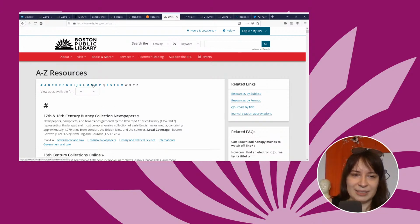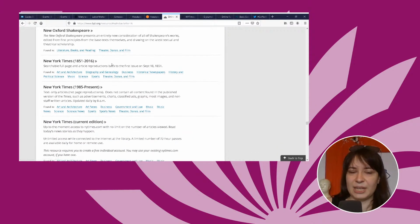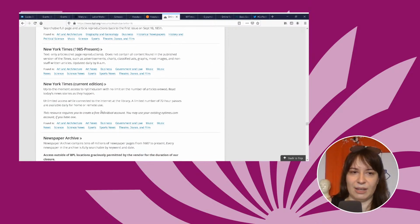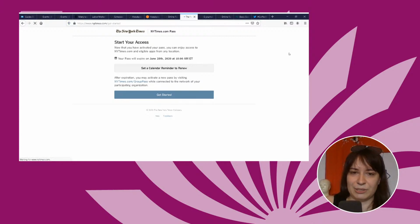And for example, I'm going to go to the New York Times, New York Times Current Edition. We have 3 editions. And this is really cool because you can get the up-to-date stuff on the New York Times, and you can access this with your e-card online. So when I click on this, I put in my library card and PIN. And what's really nice is that now that you've activated your pass, you can enjoy access until this time, 72 hours from now. So I'm just going to hit get started.